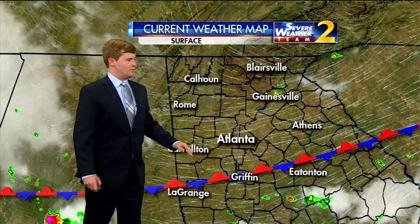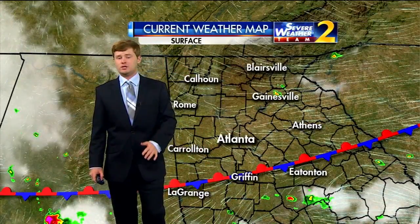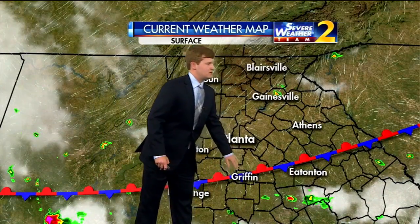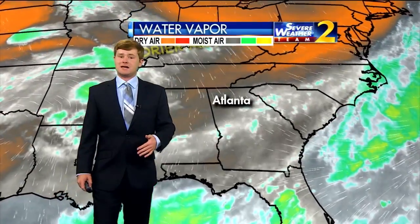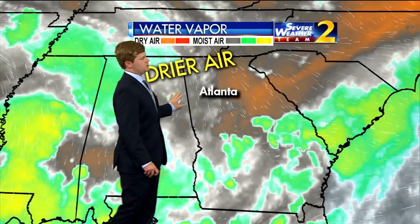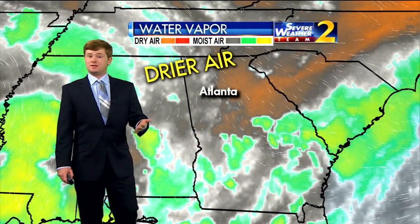Across Georgia today, we do have this stationary boundary down to our south, and it's really been the dividing line between some moisture down to our south and some drier air to the north. We've seen a few showers in and around the vicinity of this boundary, but the bigger story today is all this dry air in the mid and upper levels of the atmosphere. So let's flip it over to the water vapor imagery. This mode of the satellite measures the moisture in the mid and upper levels of the atmosphere. And where we see all these browns showing up on the map, that's indicative of this dry air, which has limited our storm coverage today.